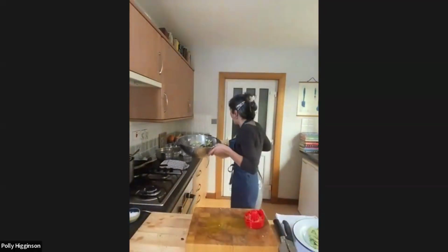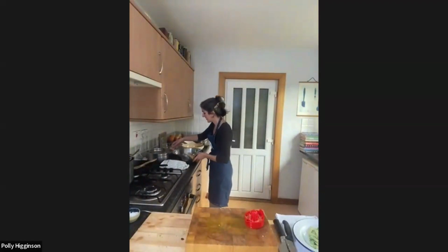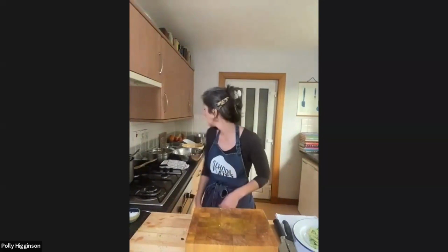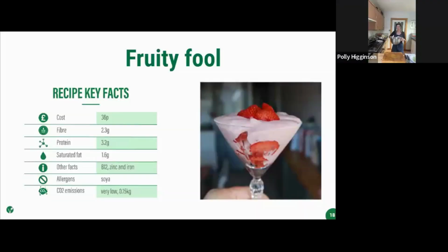And now dessert. Our final dessert, which is really, really hard to make. It's our fruity fool. We called it red and purple fruity fool with toasted coconut. So look at that colour, everyone. I mean, just never mind anything else. It just looks great.